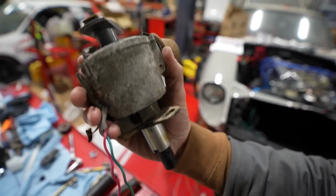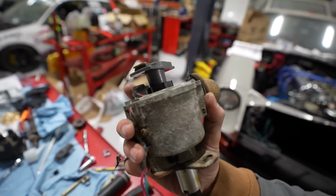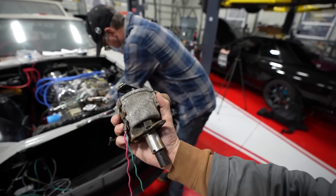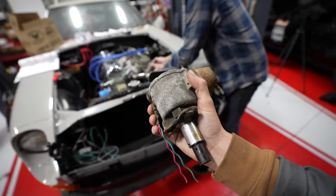Now this one is old and crusty, but it still looks like it'll kind of work. As a last resort, we're gonna try and see if this distributor will work in place of our current one. Because that one looked pretty much like this one before Tim cleaned it. So we figured we ordered a new one also, but before we just call it quits for today, might as well try this distributor and see what happens.